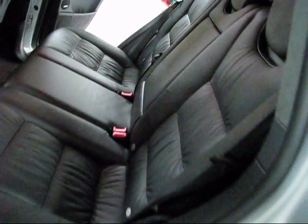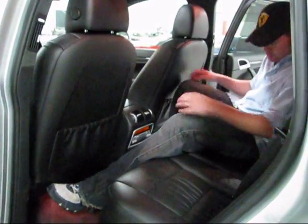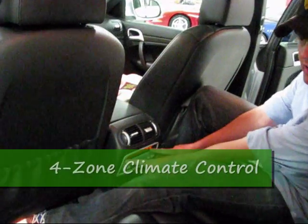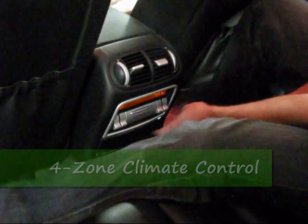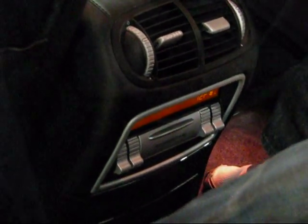Also, if you take a peek, I'll show you real quick. This Turbo is equipped with the 4-zone climate control. You can see each outboard passenger in the rear here has their own climate, and there are cup holders right below there. Once again, carbon fiber trim as well.